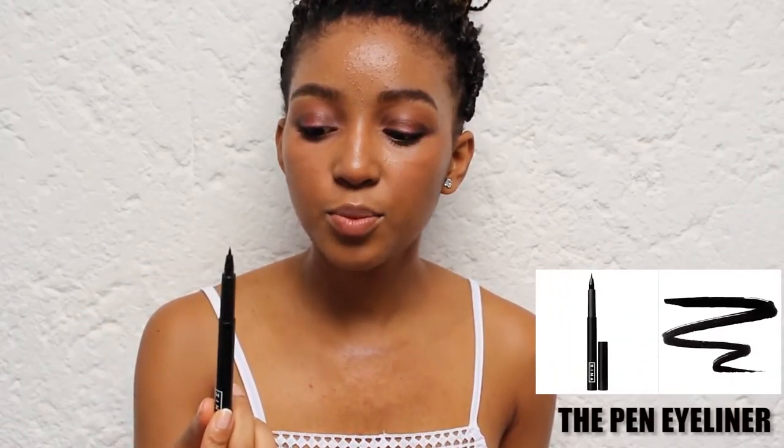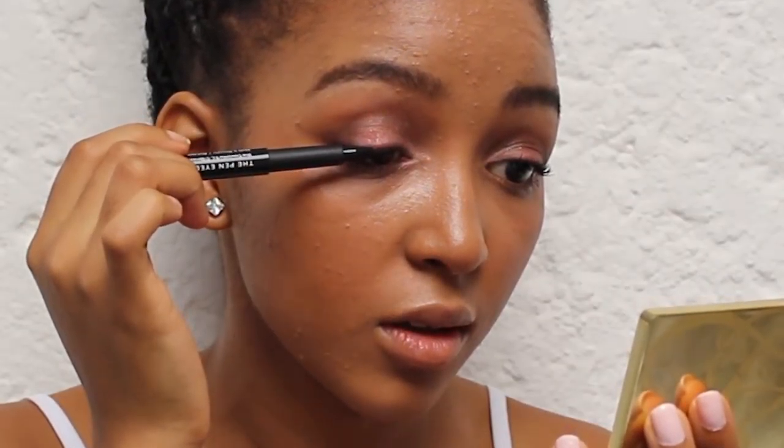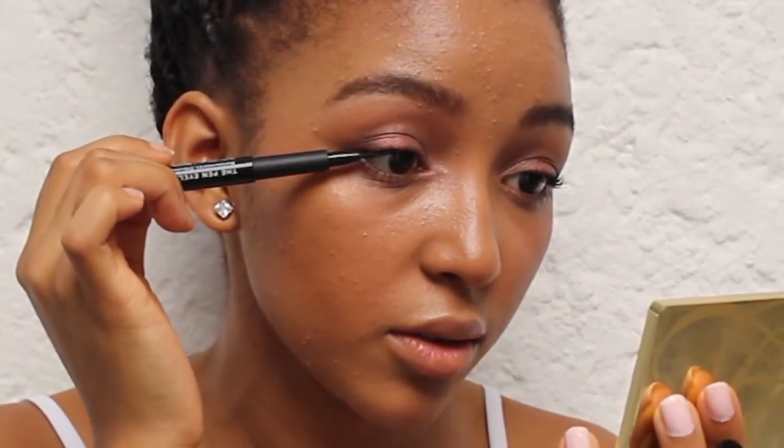So let's get started. Okay, so I'm going to be starting off with their Pen Eyeliner to create a winged eye. I'm going to use this pen mostly from the center of my eye out first to create my wing, and then I'm going to make it thicker using this very same pen. Let's see how well it works. Ooh, it's nice and dark, I can tell you that for sure.